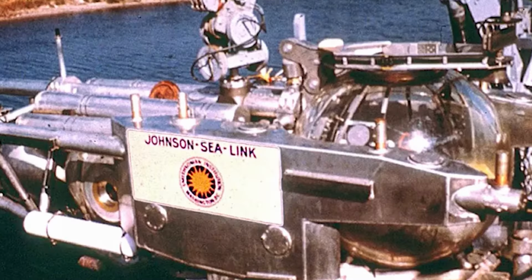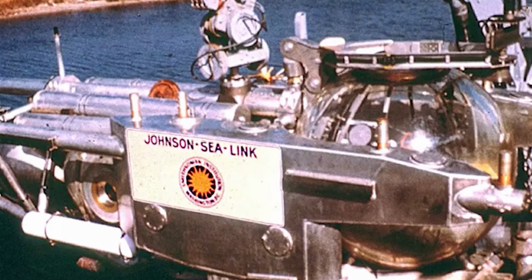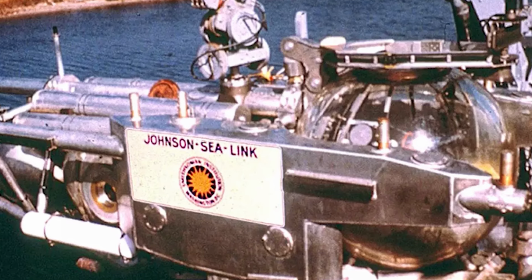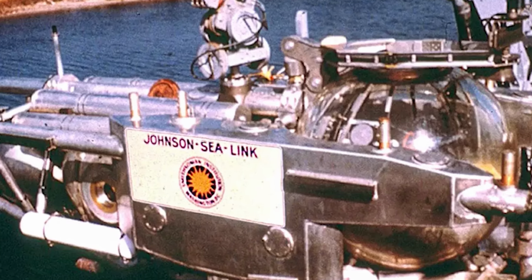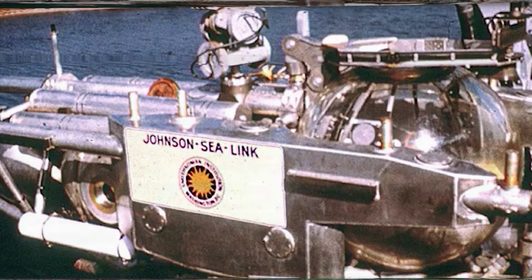The submersible, designed by the renowned inventor Edwin Link and operated by the Smithsonian Institution, became entangled in the wreckage of a sunken ship 360 feet below the surface. Today, from Maritime Mishaps, we take a closer look at the disaster of the Johnson Sea Link and the terrors suffered by those aboard such a unique, if not ill-fated vessel.